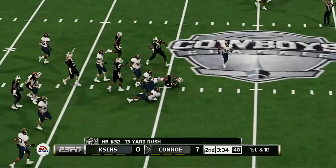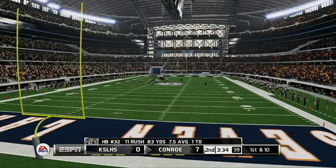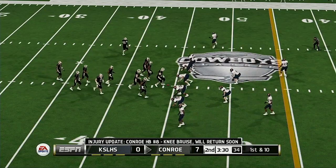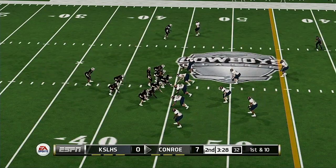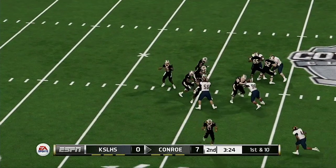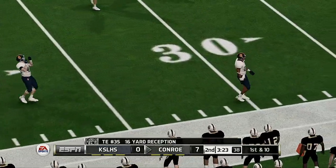He's to the 40. Tackle made around the 44-yard line. The Tigers saw one of their top players going down earlier, but it looks like he's going to be able to get back in there. Makes the catch and gets out of bounds.